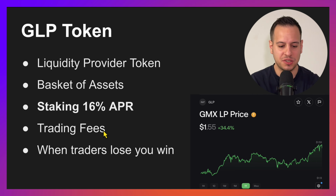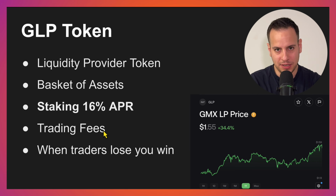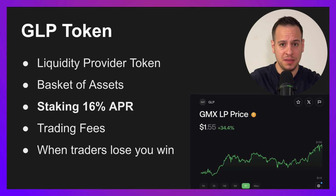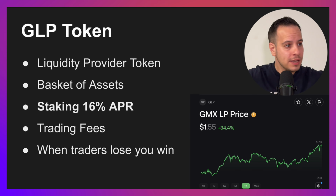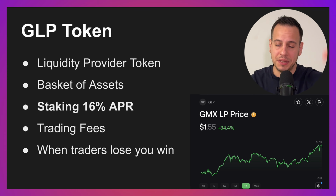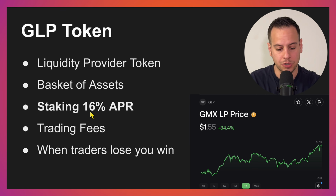Now, why I love this token is that when you get this token, you essentially get exposure to BTC, ETH, and a lot of stable coins as well. So you can look at it like some kind of index fund where you hold different blue chips like BTC, ETH, AVAX, SOL, ARB token, USDC, USDT, and so on. And at the same time, you generate yield on your assets.